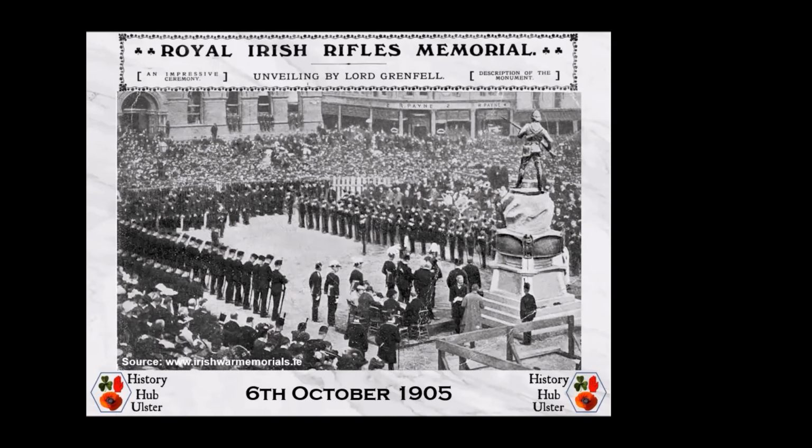You can see that the statue is facing the red brick building, which is still on the corner of Donegall Square East and Chichester Street. The Royal Irish Rifles Memorial, as I said, in the grounds of Belfast City Hall, was unveiled on Friday, the 6th of October, 1905, by General the Right Honourable Lord Grenfell, Commander-in-Chief of the Forces in Ireland. It was a ceremony hosted by the Lord Mayor of Belfast, Sir Daniel Dixon.